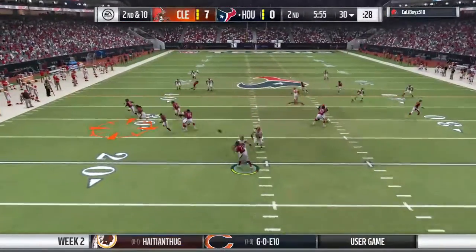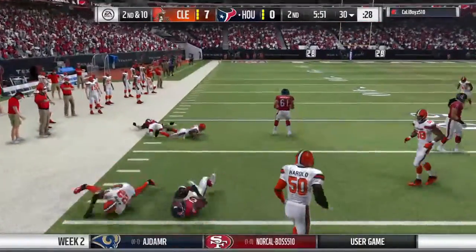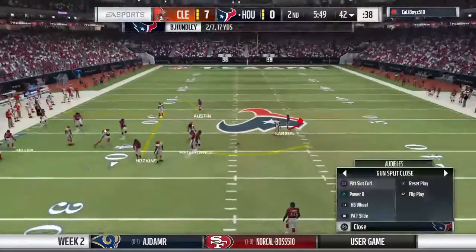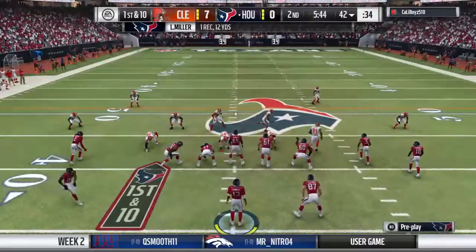He'll try again with the arm here on second down. Setting up the screen for Miller. And they get him down, but not before he takes it across the 40-yard line. Give him 12 yards on that one. It earns him a fresh set of downs.